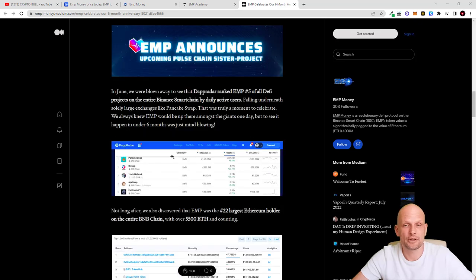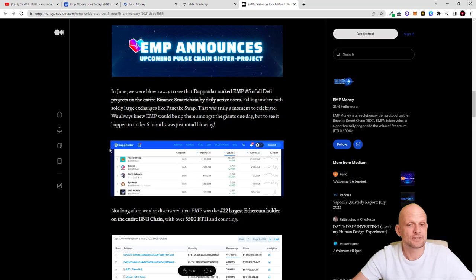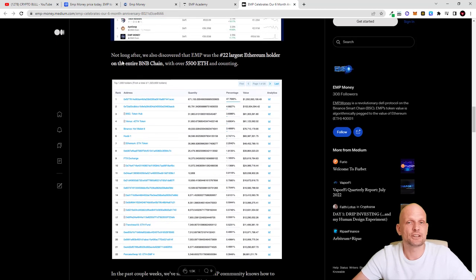5 on DappRadar. As you can see here, guys, DappRadar, if you don't know, is the listing platform which lists different protocols for a particular blockchain. And on Binance Smart Chain, as you can see, EMP Money was listed at number 5, guys. That is another huge achievement for this platform, taking into account that they have been live for only 6 months. And there is much more, as you see.